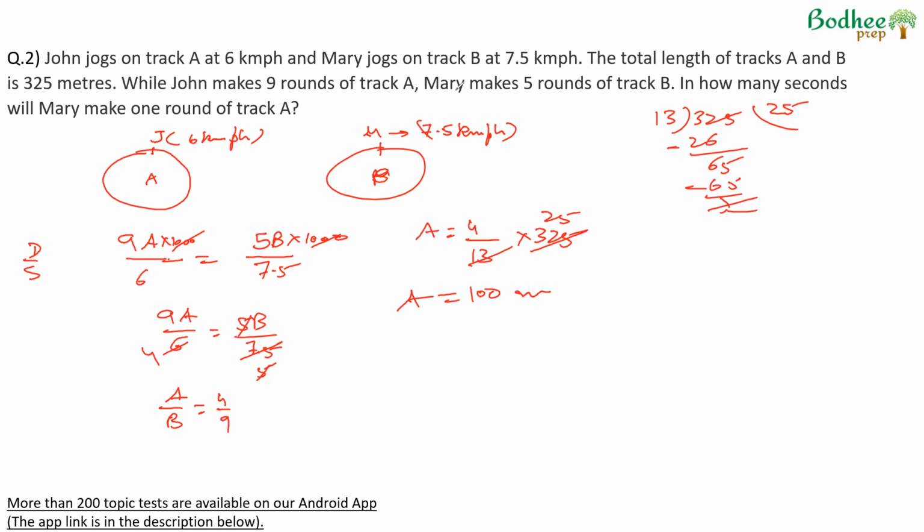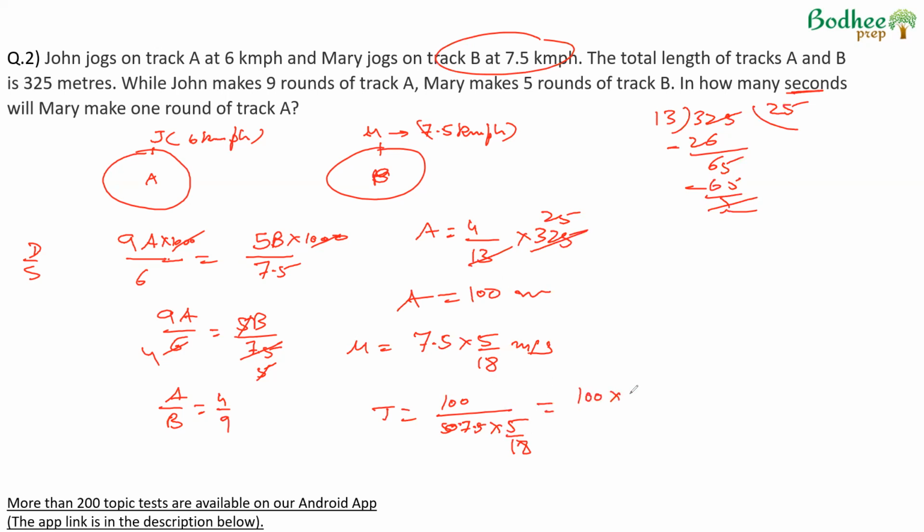The question asked is, in how many seconds will Mary make a round of track A? Mary has a speed of 7.5 kilometers per hour. So we can convert Mary's speed into meters per second. 7.5 into 5 by 18 meters per second becomes the speed of Mary. The distance to be covered is 100 meters. Therefore, time taken will be distance upon speed. This answer will be in seconds, meters upon meters per second. So this can further be written as 100 into 18 upon 7.5 into 5. 5 20s are 100 divided by 1.5. This becomes 5. This will become 12. 5 4s are 20. Therefore, 4 12s are 48 seconds becomes the answer.